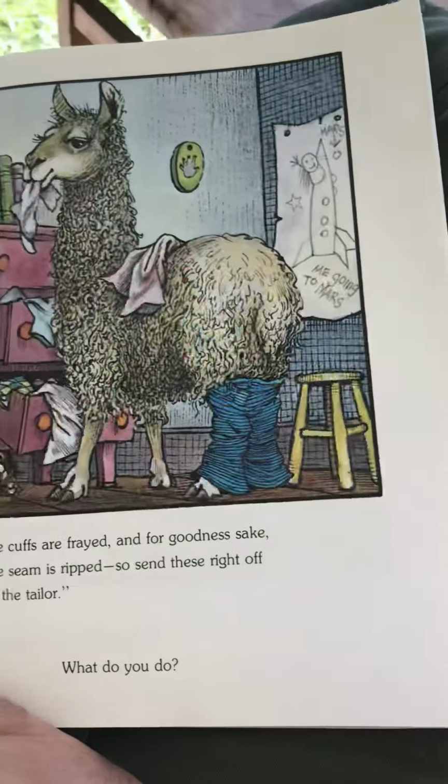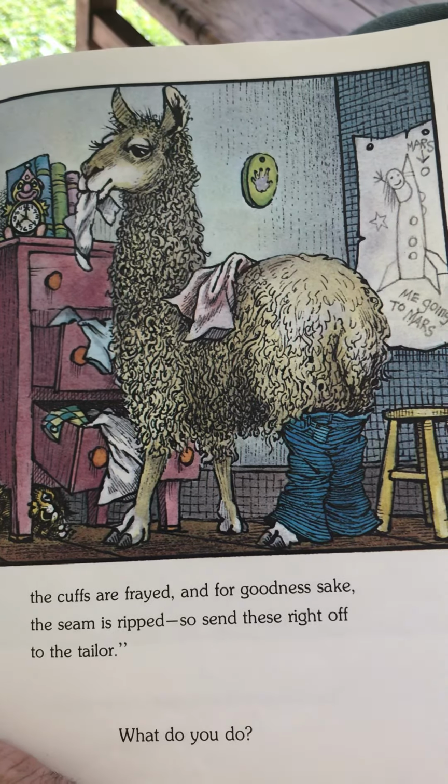Oh, we got double pictures now. Look at that. Oh my goodness.